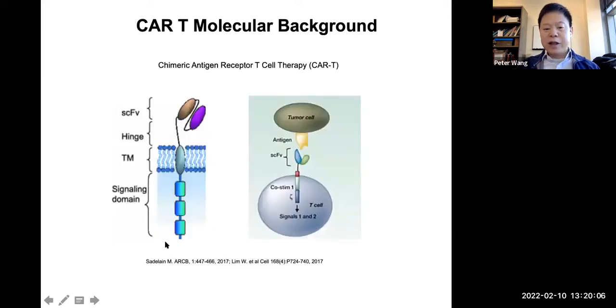So CAR T, many of us probably are familiar. It has this so-called chimeric molecule with an extracellular domain recognizing the tumor antigen, and also an activation domain. If you engineer a T cell expressing this CAR molecule and put it back into a patient, this CAR, with the antibody recognizing the antigen, brings the T cell next to the tumor cell. At the same time, the activation domain will be turned on so that they can secrete granzyme and other cytokines to kill the tumor.